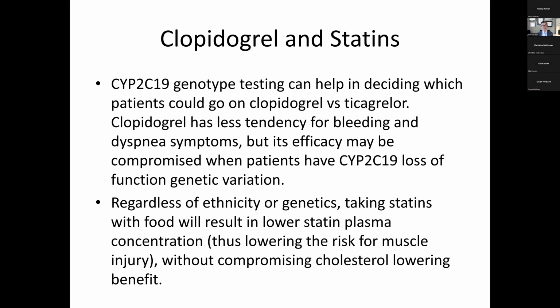So this is just a brief summary that talks about 2C19 and drugs like Clopidogrel, as well as some summary about the statins, and like I said, with food. So I do think patients on Clopidogrel or about to start Clopidogrel, having CYP2C19 genotype may be potentially helpful with regards to ensuring that it is working well.